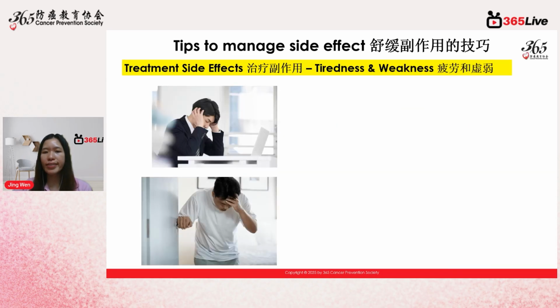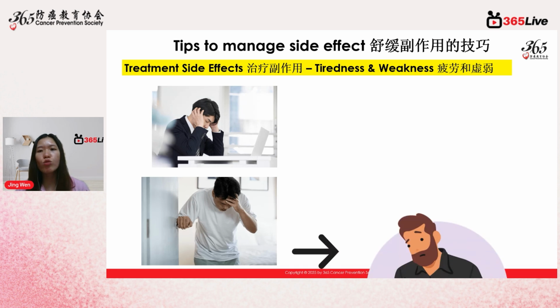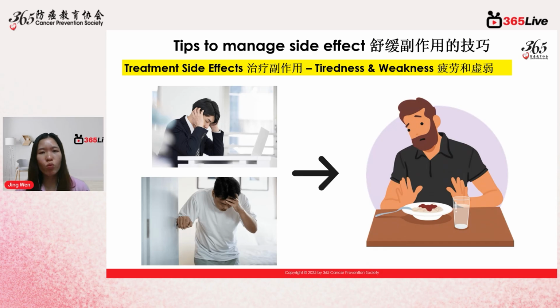Okay, moving on to the second side effect, which is tiredness and weakness. Imagine that right now, if you are so tired, you feel so weak, you don't have enough stamina in your daily life, definitely you won't have the energy and you won't have the desire to eat well as well. So that's why tiredness and weakness will cause losing appetite as well. So all these side effects usually come together in a package.